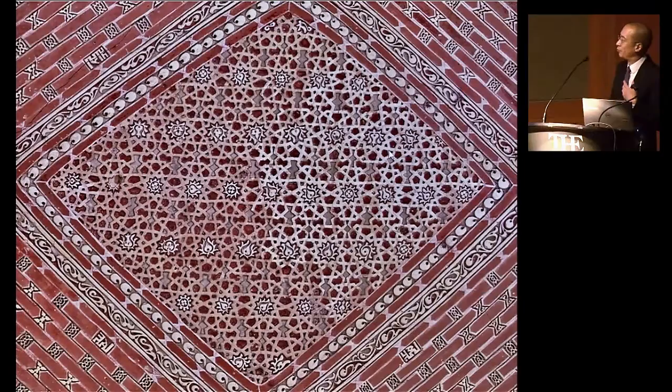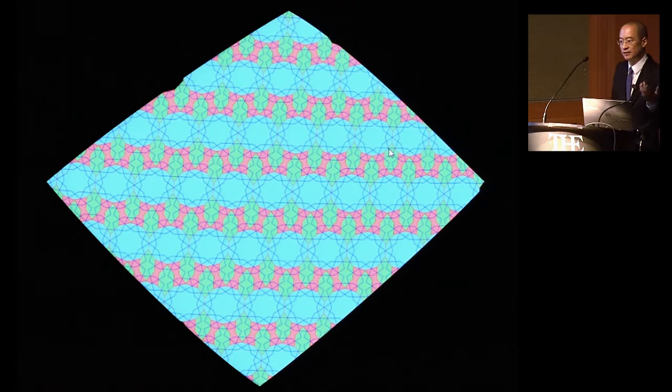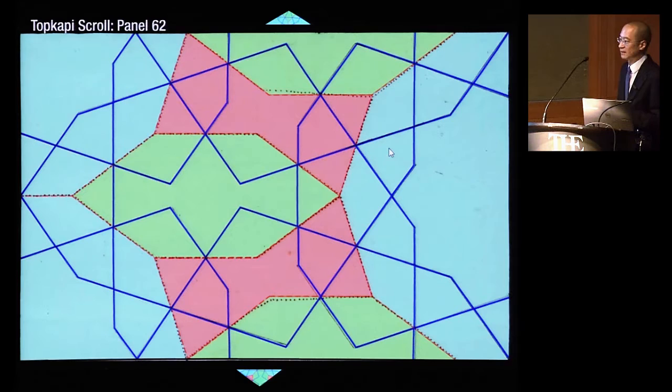Right after the Seljuqs, the Ilkhanids. This is the Uljetu mausoleum, one of the Mongol conquerors, and this is the ceiling on his gallery. You can see here the Girih tile tessellation, which you are probably familiar with now. But take a look at this unit cell: it turns out that is the 62nd panel of the Topkapi scroll. So we can relate the Seljuqs, the tiles, the Ilkhanids, and the scroll that shows up later in the Turkoman Timurid context.